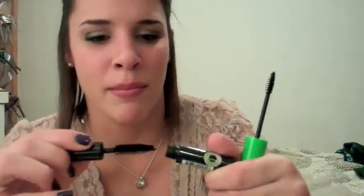If we compare it to my Smashbox Full Exposure brush, I mean, just look at that. It doesn't even compare. And while there's some things that a small brush can do well, for example, the lower lash line, you know, getting into the very inner lashes on your upper lash line, a small brush might be great for that.